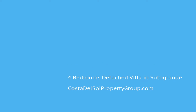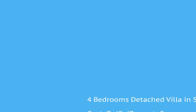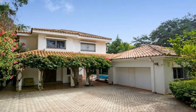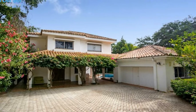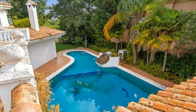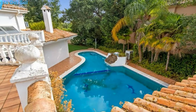Fantastic classic style villa in Sotogrande with 320 square meters built in the luxurious urbanization of Sotogrande. Ideal as a family residence. Built on two floors, it has a spacious entrance hall, a living room with fireplace, four large bedrooms, four bathrooms, three of them en suite, and fully fitted kitchen.